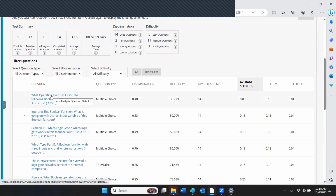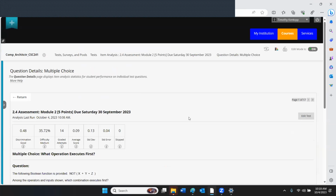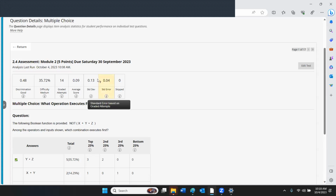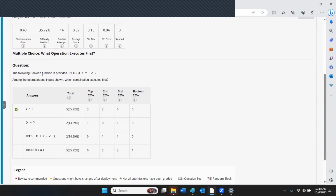Let's look at the first item. The first item is a multiple choice question. It reads, the following Boolean function is provided. There's a not that's applied on the right side of the diagram. Let's walk through this.